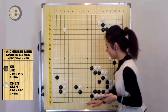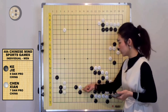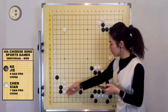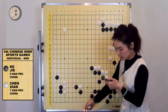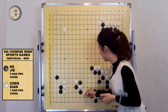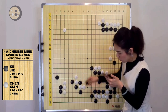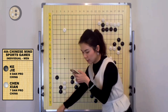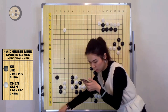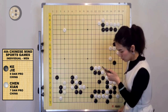All right. Since white already started this move, there's no coming back. Of course, white is not going to sacrifice the stone here and then try to help the 3 stones now. So white haned, black ataried, and ataried again, and pushed. And white ataried here. Oh, sorry. They made an exchange here first.